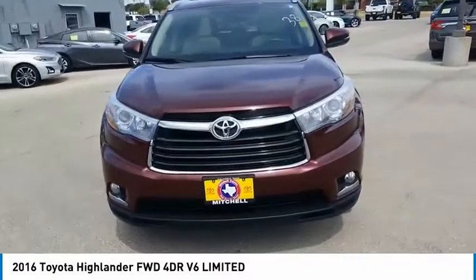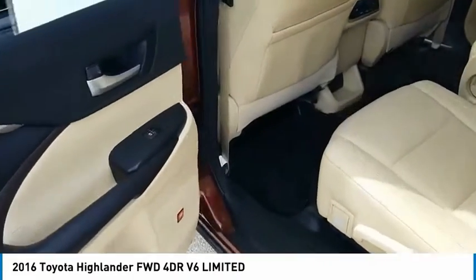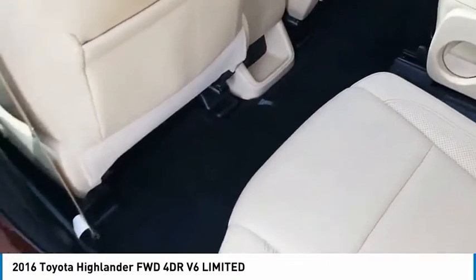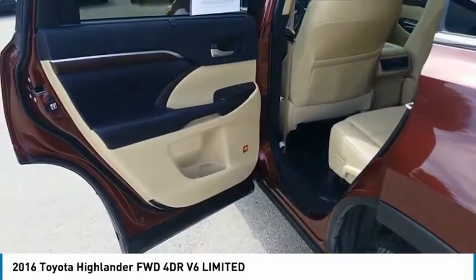A 2010 Top Safety Pick, the Highlander is where substance meets style. This vehicle has less than 50,000 miles. This vehicle offers reliability and good looks at a great price. So come in and take a test drive today.